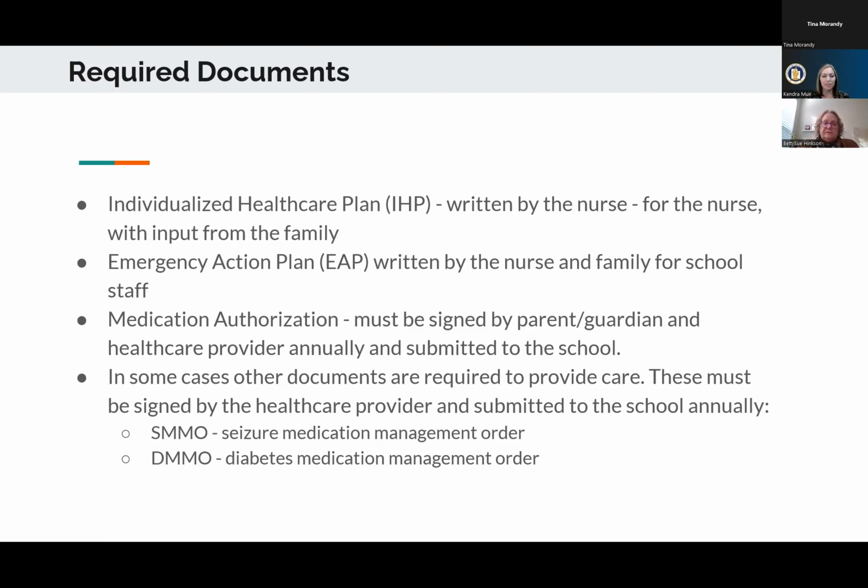Medication authorization, that's a form that has to be signed by the parent, guardian, and the healthcare provider, so that the student can carry that medication. And it has to be submitted to the school annually. So an updated form is required each year. In some cases, other documents are required to provide care, and they also need to be signed by the healthcare provider and submitted to the school annually.